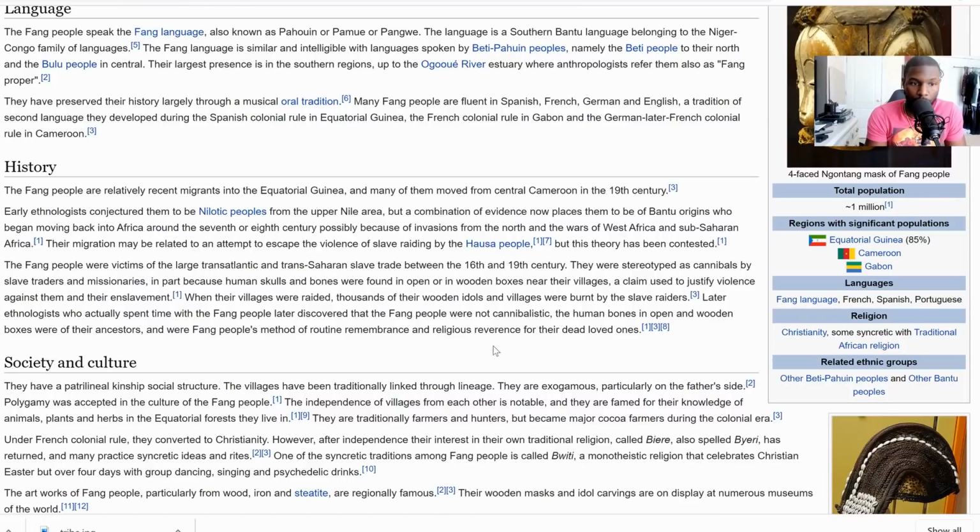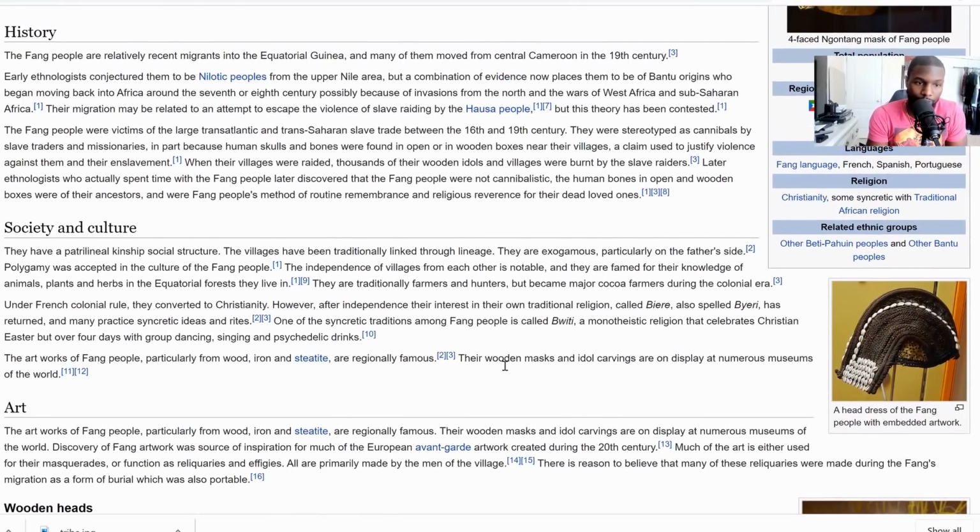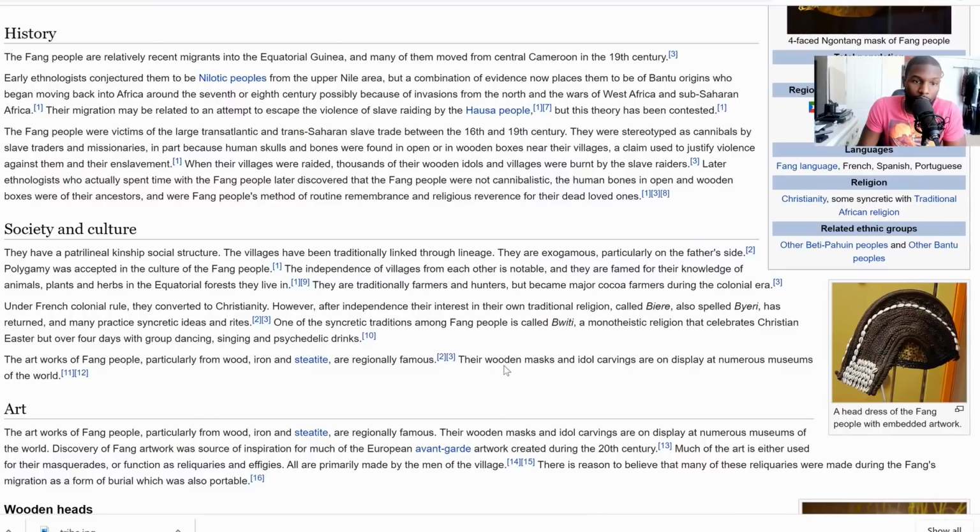The human bones in the open and wooden boxes were of their ancestors and were the Fang people's method of routine remembrance and religious reverence for their dead and loved ones. So I gotta look at the society. They have a patrilineal kinship social structure. The villages have been traditionally linked through lineage. They are exogamous, particularly on the father's side. Polygamy was accepted in the culture of the Fang people.